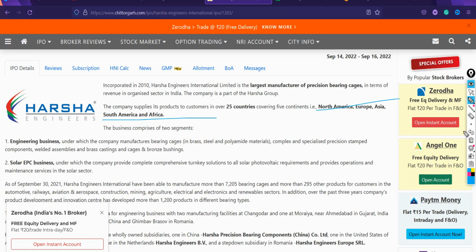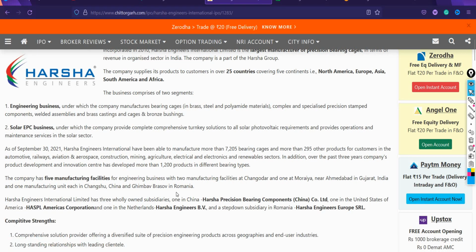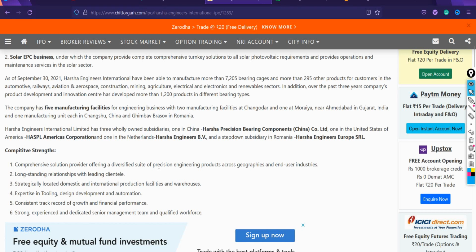They are into solar EPC business as well, and the company holds very strong fundamentals financially, and I believe that this particular company can give you massive returns in the long term if you plan to hold this IPO even after listing. I'm giving you a disclaimer that I have also applied in this IPO, and I am very bullish on this particular IPO valuation or the listing price at which it is coming.